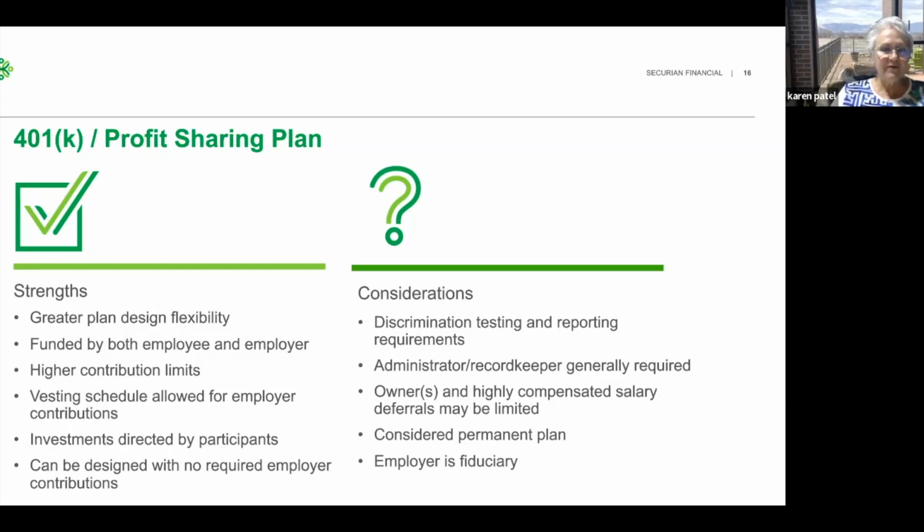If somebody's 25, they probably want to be a lot more aggressive than somebody who's 60 with their investments, because it will be volatile in the market. The employee is the one who decides what can happen. You do have discrimination testing. You have reporting requirements. But also the record keeper, the administrator, generally will handle a lot of those things.